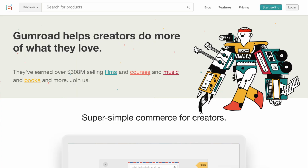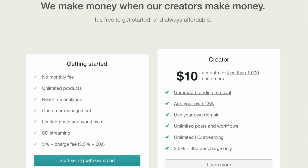Another option is Gumroad. And this is where you can upload a digital product, so an ebook or a download of some sort, and you can just send people the link to purchase it, and they take a fee after the sale. So there's no upfront cost or subscription fee. It's just a fee when you actually make a sale.